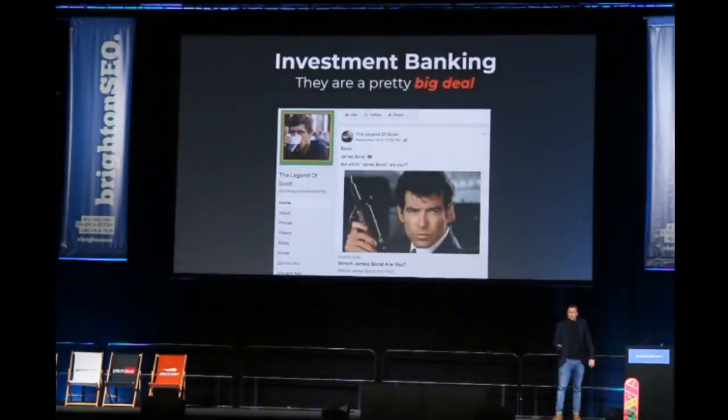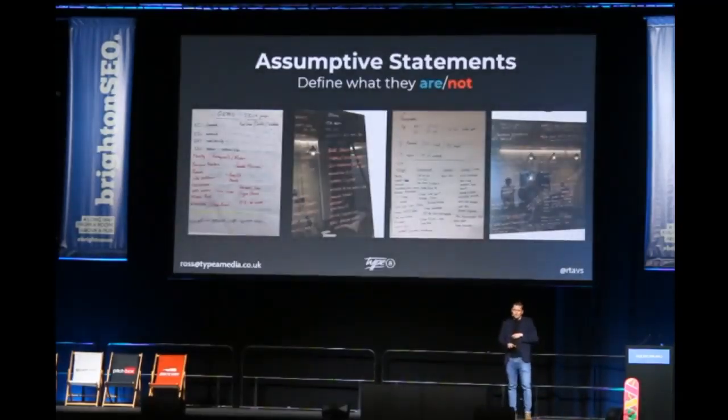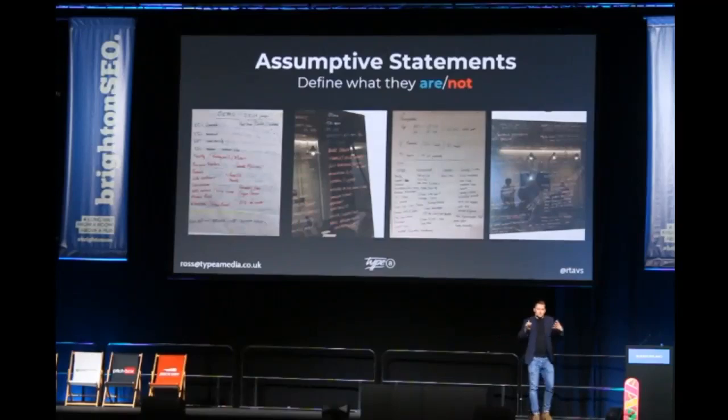Types of content those people are sharing, you can start getting an idea of this person in your head. You're like, oh, I would love to be friends with this person. So they share things like Bond, James Bond, but which James Bond are you? So you can start to see the type of person we're talking about here. So once we've done that, we basically understand who we're dealing with. We write on a whiteboard, just like this person is not. And then we start making a bunch of assumptive statements about them.